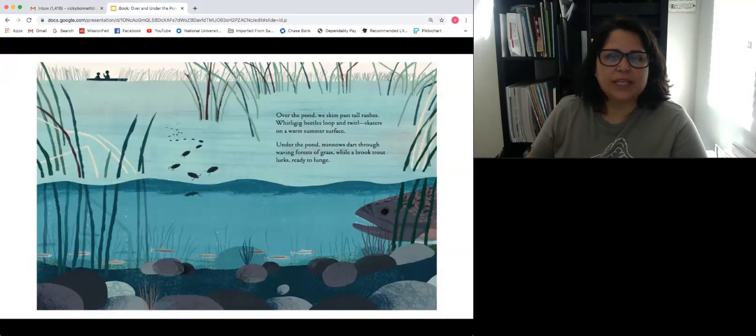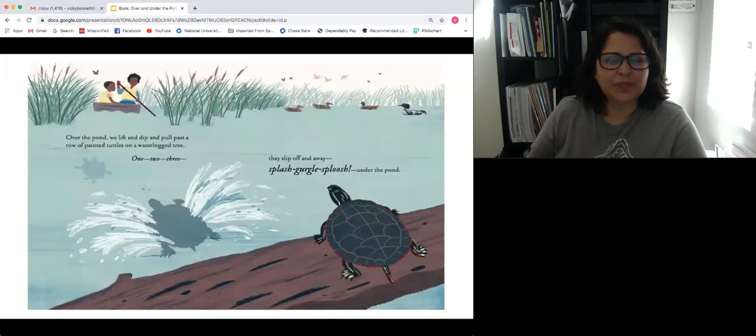Over the pond, we skim past tall rushes. Whirligig beetles loop and twirl, skaters on a warm summer surface. Under the pond, minnows dart through waving forests of grass, while a brook trout lurks, ready to lunge. Over the pond, we lift and dip and pull past a row of painted turtles on a waterlogged tree. One, two, three, they slip off and away. Splash, gurgle, sploosh, under the pond.